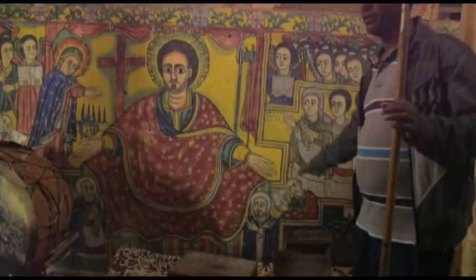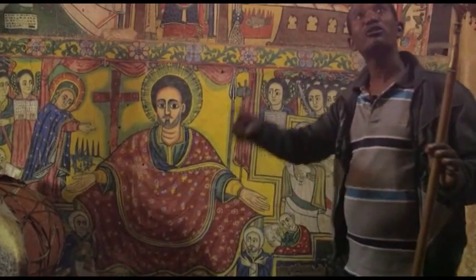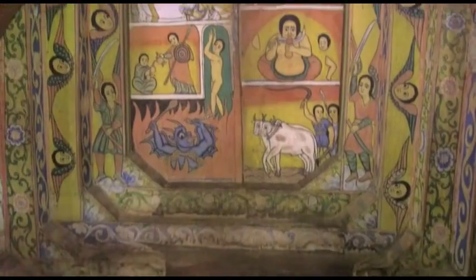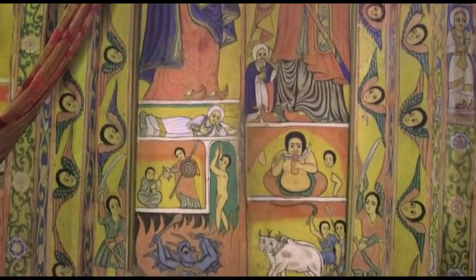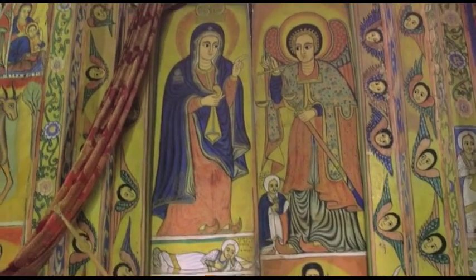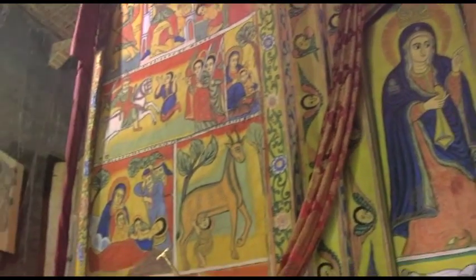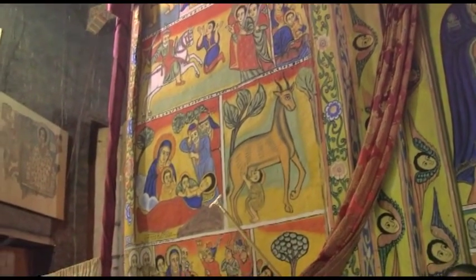The north door is also called the Bethlehem door, since Jesus was born in the northeast. The south section of the Makdas is dedicated to the Virgin Mary, who plays a prominent role in Orthodox Christian faith. Women are given the honor to stand close to the Mother of Jesus Christ.